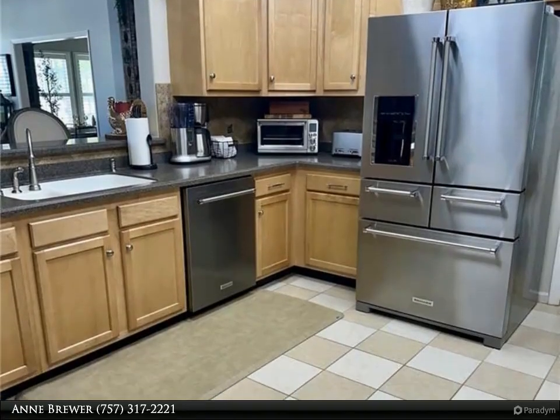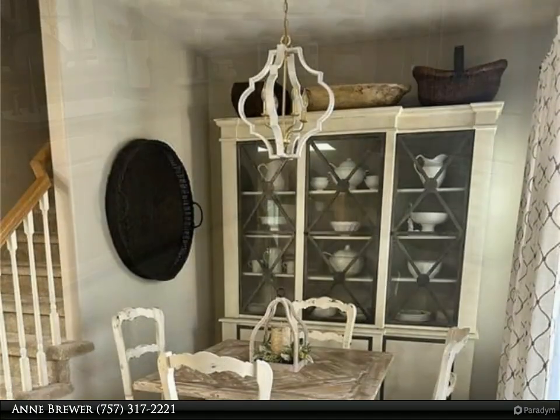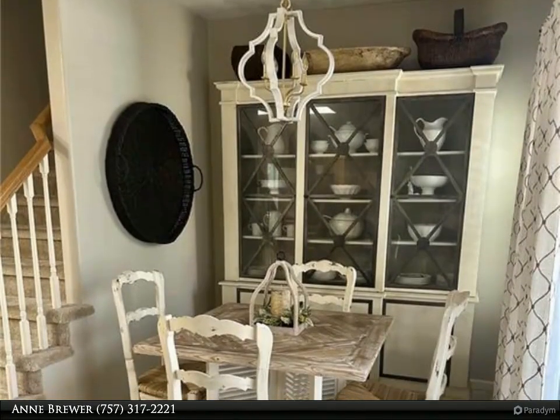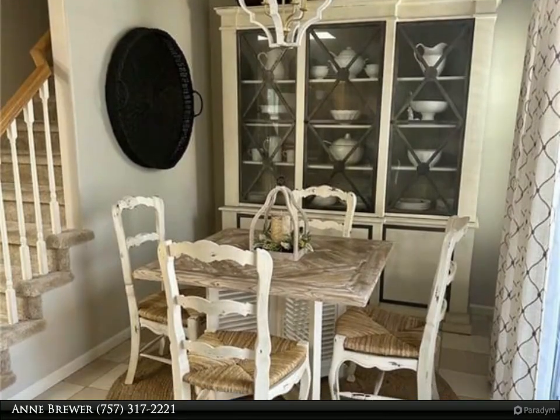Kitchen has new top-of-the-line appliances, new HVAC first and second floor, third floor HVAC 3 years old, new mini split, hot water heater 1 year old. Too many upgrades to list.